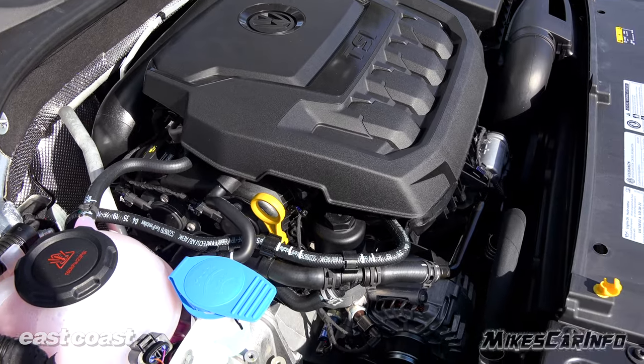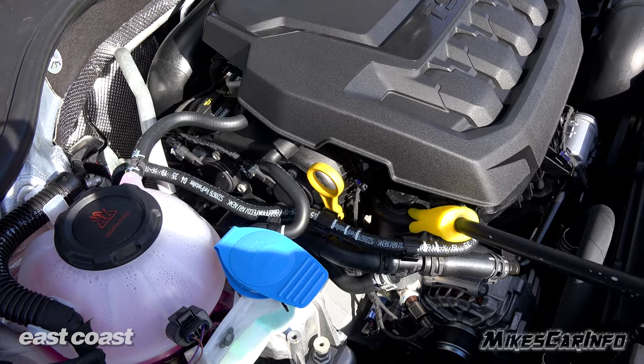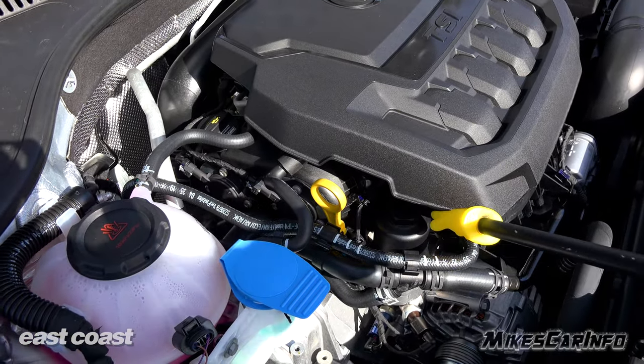Oh yeah, for those of you who like to change your oil by yourselves, there's the oil filter right there. Isn't that nice and easy to get to? You just take the cover off and unscrew it. There's the cap, and then the filter's inside there.